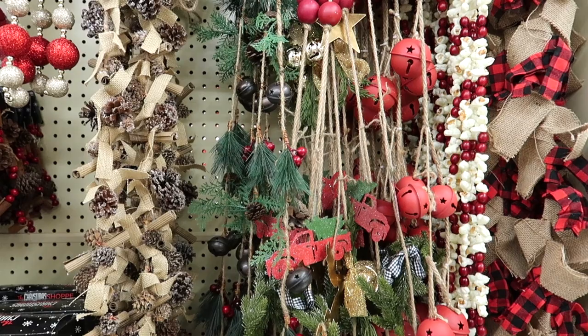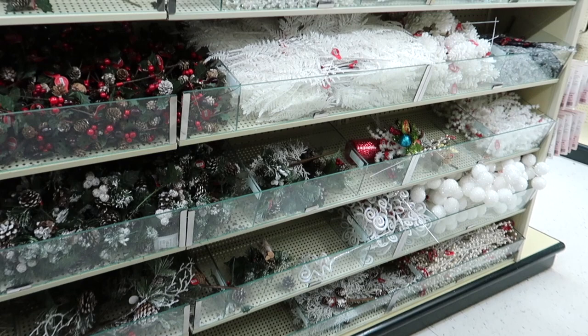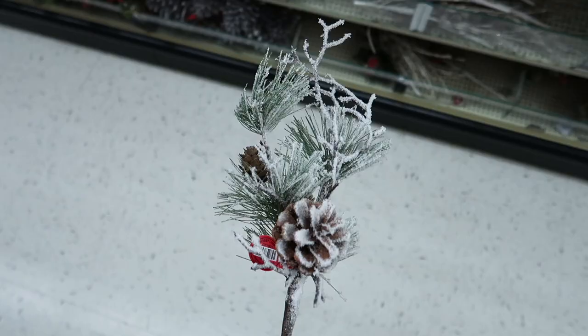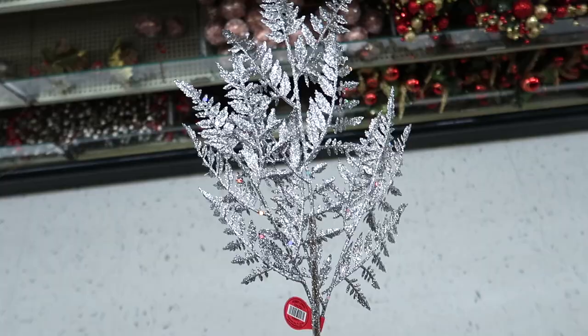The picks have also become a new favorite of mine over the past couple of years. I love using these to fill in gaps in the tree. It just adds another texture and element of decor. So I thought I would share with you a few of my favorites and also just a few new ones that I found that they have out.